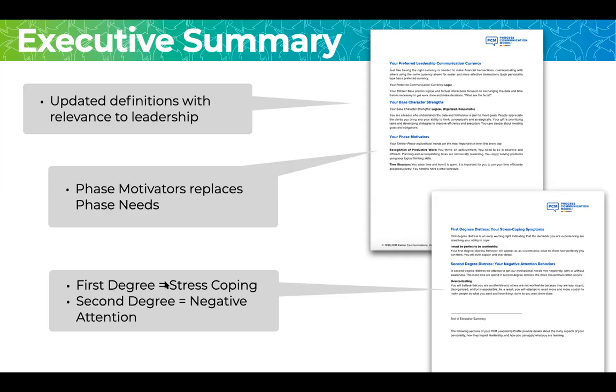And then we really lifted up that first degree. Instead of first degree distress as a standalone concept, we really wanted to talk about stress coping and negative attention. First and second degree doesn't mean anything to someone outside of PCM, and it means nothing until we explain what it means. And so we lifted up stress coping and negative attention as kind of those signature descriptors of first and second degree distress. And it's not technically 100% accurate every single time, but for an executive summary, we wanted something that people could grab onto and quickly relate to.